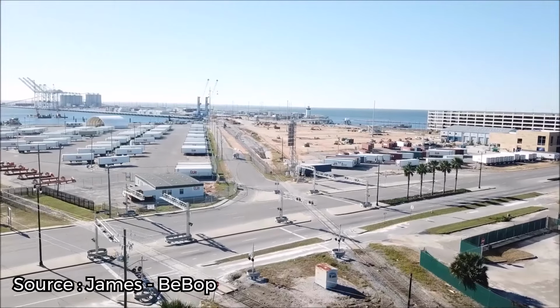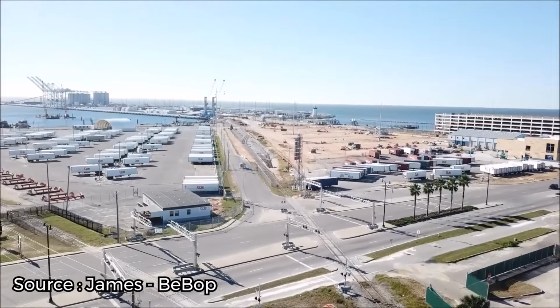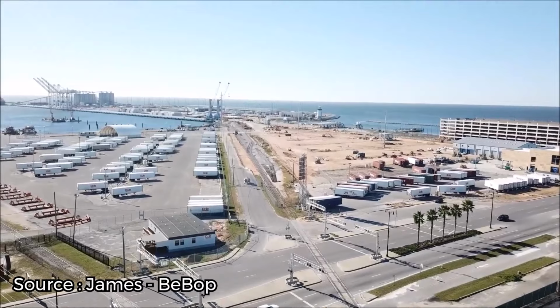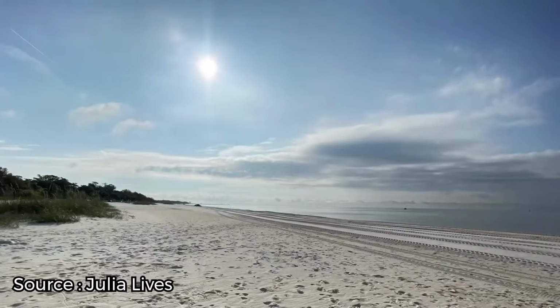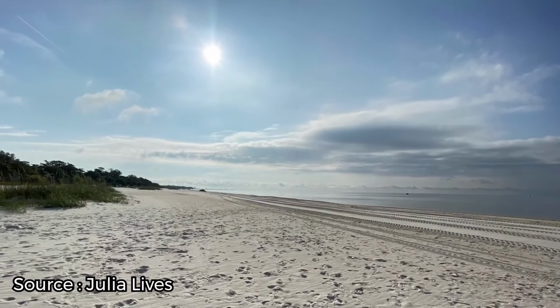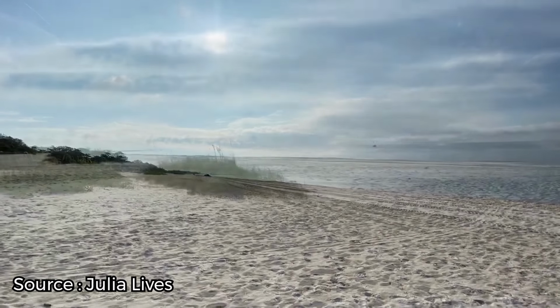The average rent in Gulfport is $637 a month. Gas prices are $3.02, and the unemployment rate is 5.5%. It thrives thanks to its seaside attractions. It also has more available housing than Biloxi.